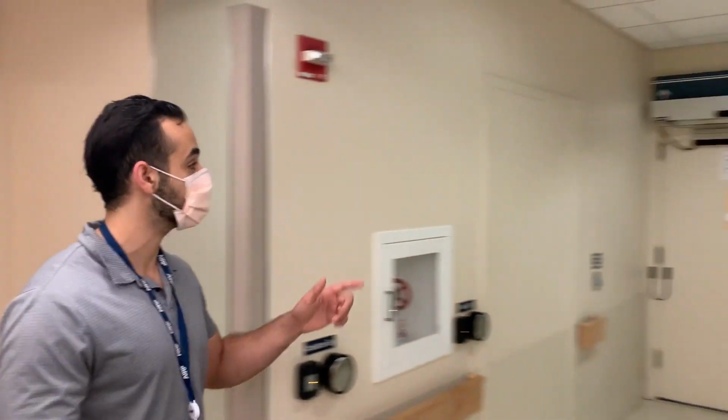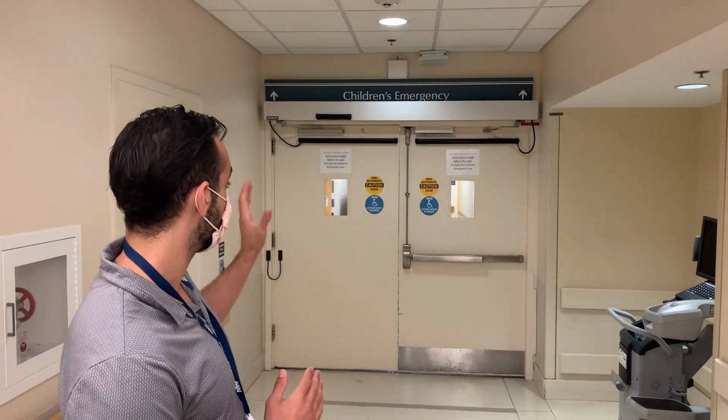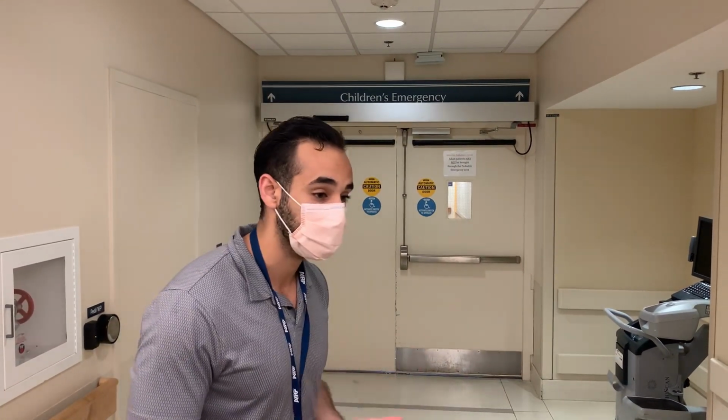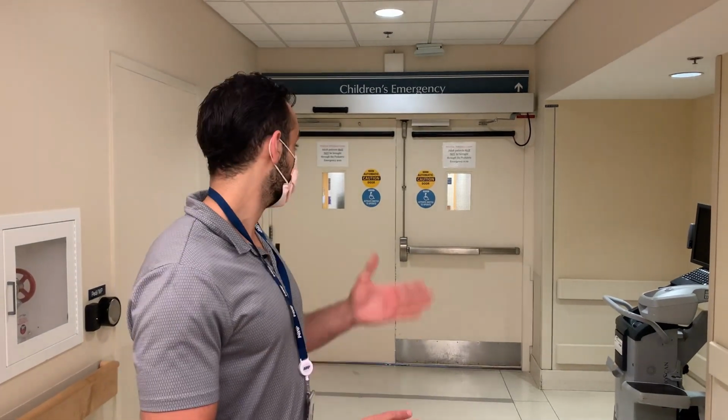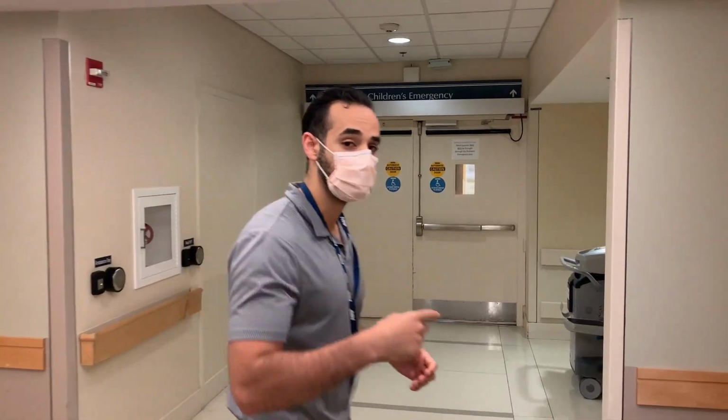This way is the PEDS ED, and there have been a lot of times where I've come over here as well to consent a family, to do a GI study, to do an enema, whatever. The clinicians, both in the children's ED and the adult ED, expect us to come by and expect to have a working team relationship with us, which I think is very nice. Now let's go into the ED reading room.